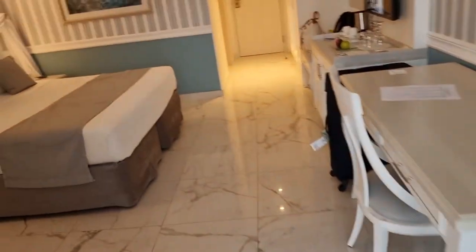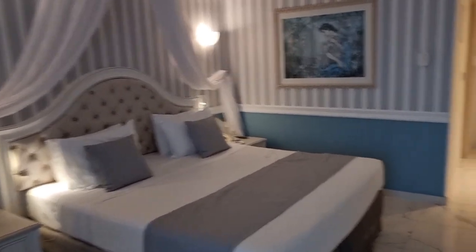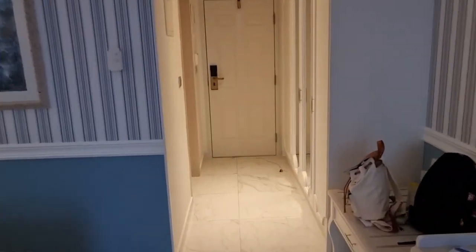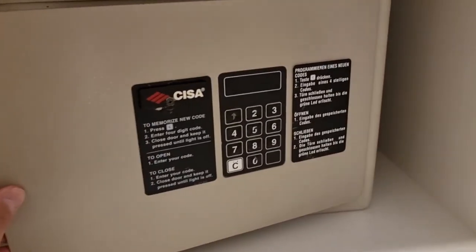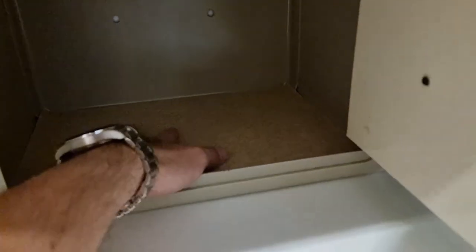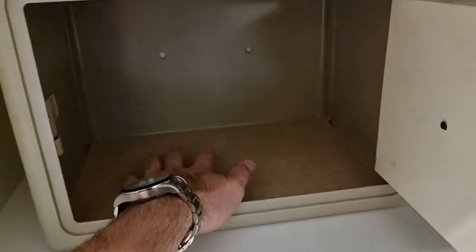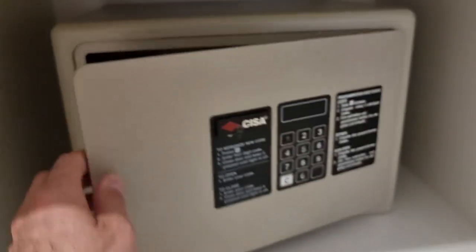Let's go back inside. Let's close the door. So this is how it looks like. Here we have a closet. We have a safe box. It's big enough. I think you can put a tablet here, a phone, but a laptop won't fit in here. So don't take your laptop with you because it won't fit in the safe box.